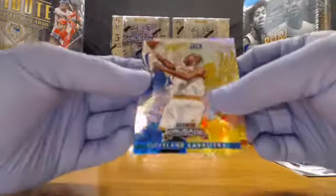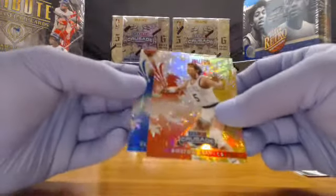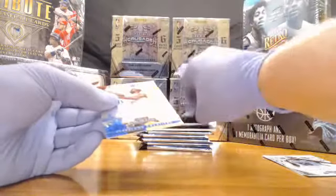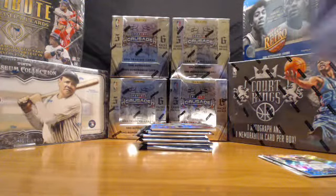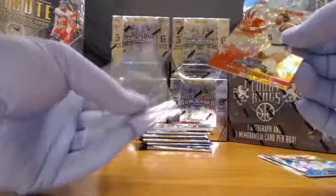13 of 25. And then your Crusade, you got a Jarrett Jack for the Cavaliers, and you got a Bill Walton. Bill Walton's going to be the orange, I think. 56 out of 349. There you go. Crusade's already popping off. Boom. I'm going to sleeve all the Crusade cards, guys. Those are the good ones.